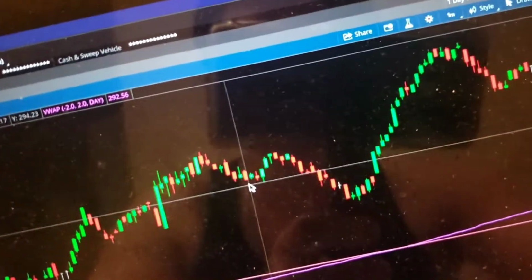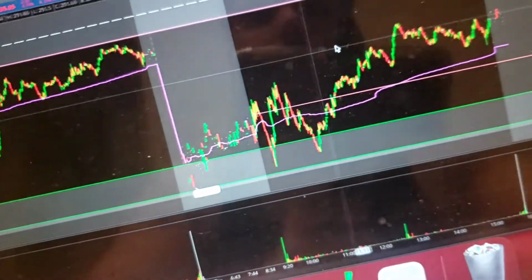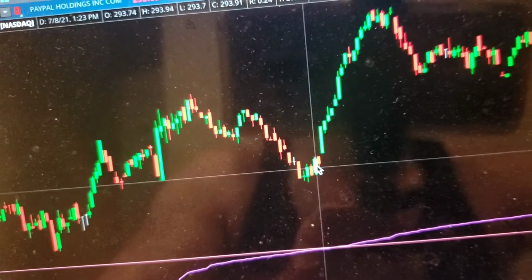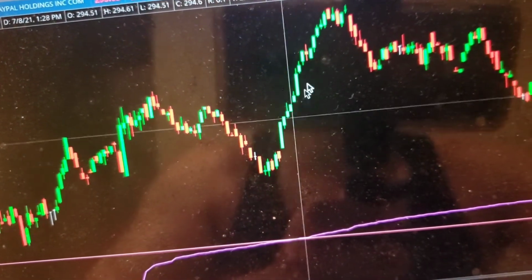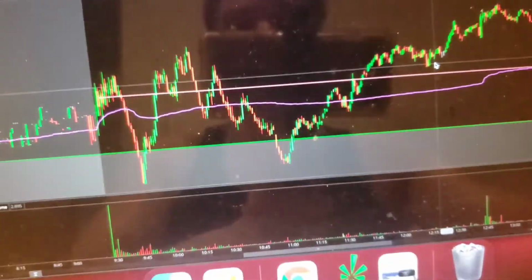On my brother's account, I did take another trade up here somewhere. I think it was this move right here. I caught this pullback. I saw interest here, and then I sold up here. So I made a nice profit on my brother's account. But yeah, that's pretty much how I am trading.